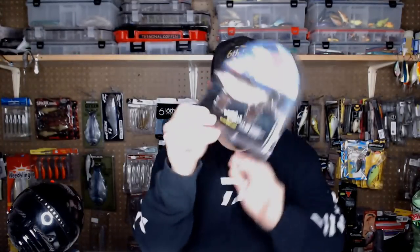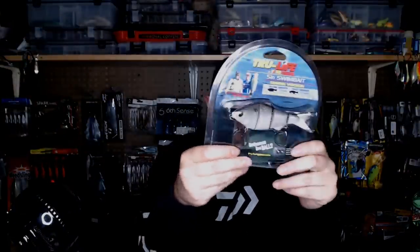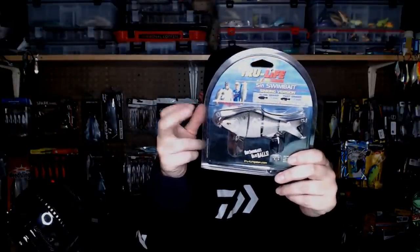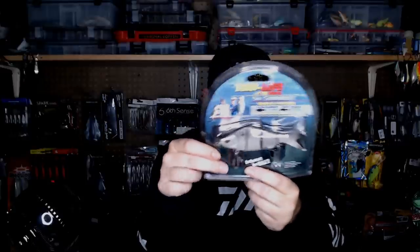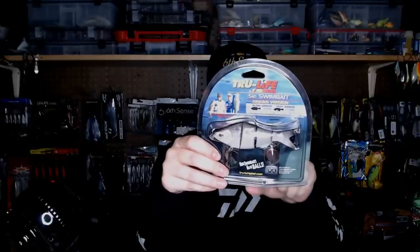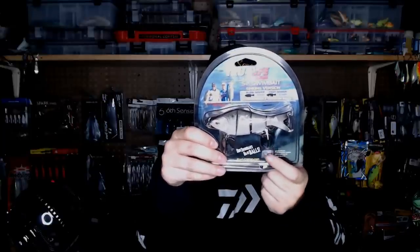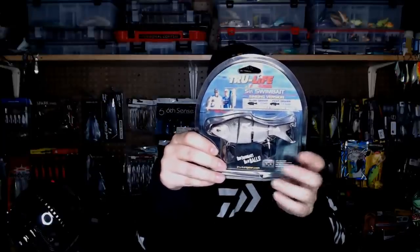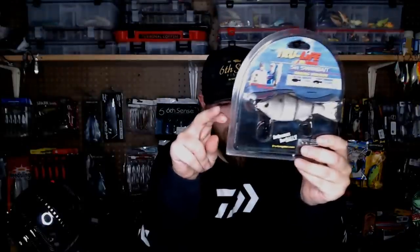Speaking of swim baits, check this old school right here. Hellabass knows what I'm talking about. This is the original True Tungsten True Life swim bait. Our swim baits have balls. You can actually put these little tungsten beads in the swim bait, and you can make it slow sink or fast sink by adding more weight to it. A lot of guys like them without any weight like me and use it as a wake bait.